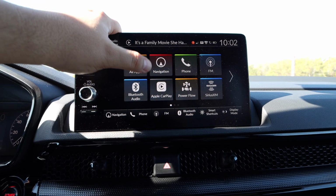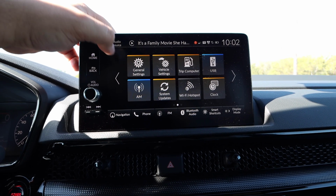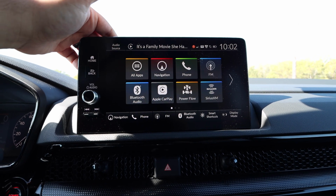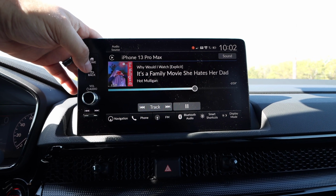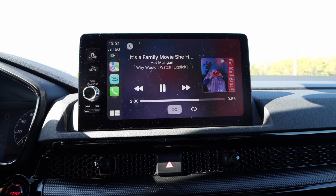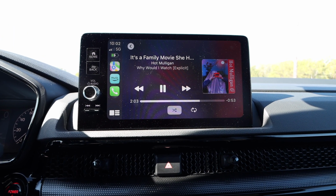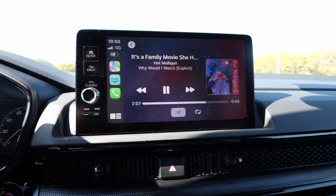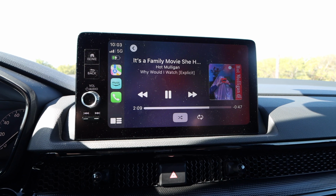Very simple area there. Other than that, it's pretty much just stay in Apple CarPlay, and you're really set. Like I said, it's not a super complicated system. Very straight to the point. And that's why I love it.